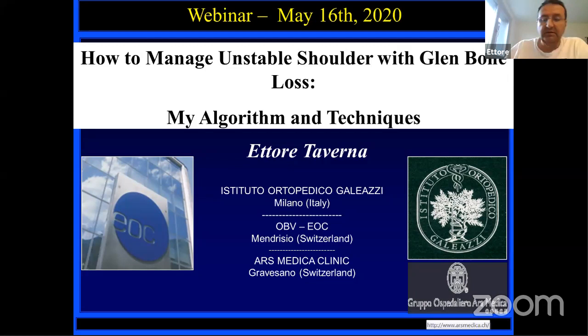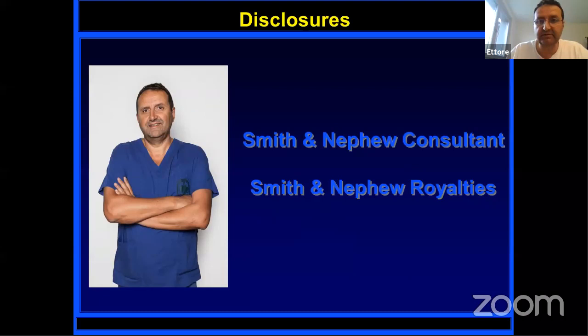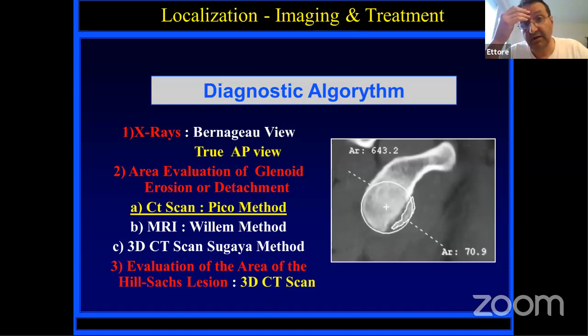Okay, so now: how to manage the unstable shoulder with glenoid bone loss, my algorithm and techniques for that. These are my disclosures for this talk. I already talked in the first lecture about the diagnostic algorithm. I think it's good to see that again, because I really think that this is the base from which to start for being successful in treating the patient. So look for bone defects, calculate where they are, and then decide.